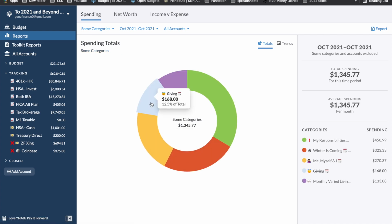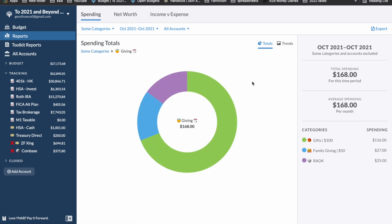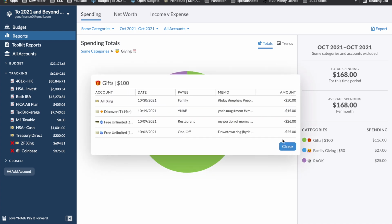Then 12.5% of my spending went to giving. So this was $160 in gifts. I bought a gift card, and this is going to be a gift that I will give to my sister for either her birthday or for Christmas. I haven't decided yet. $26. This was the portion of my mom's birthday lunch that I had to cover. This was her half of her birthday lunch, so obviously I paid for her. So I just put that under gifts instead of dining out because it's like a gift.